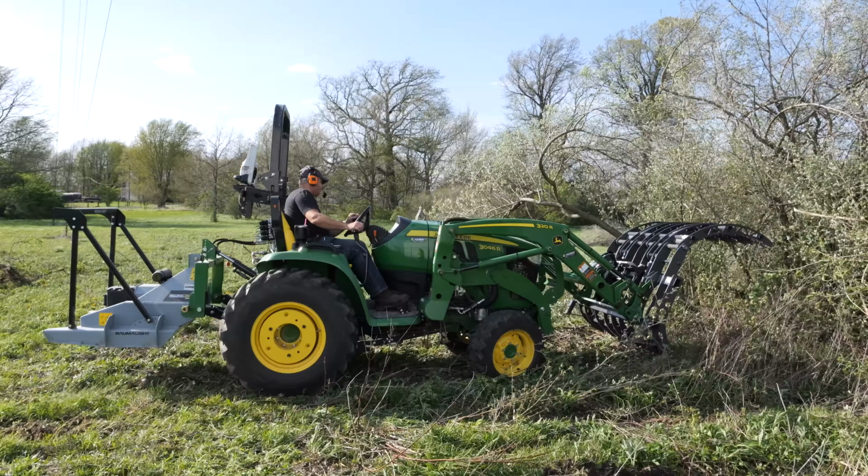Hey, today we're gonna be working with these trees here, seeing if we can get some of these taken out. We're back on the tower property. We got a tree saw, we got a grapple, and we got wind. Let's get started. A lot of wind. Grapple for the wind. Yeah, who needs a tree saw when you just take it down with the grapple?